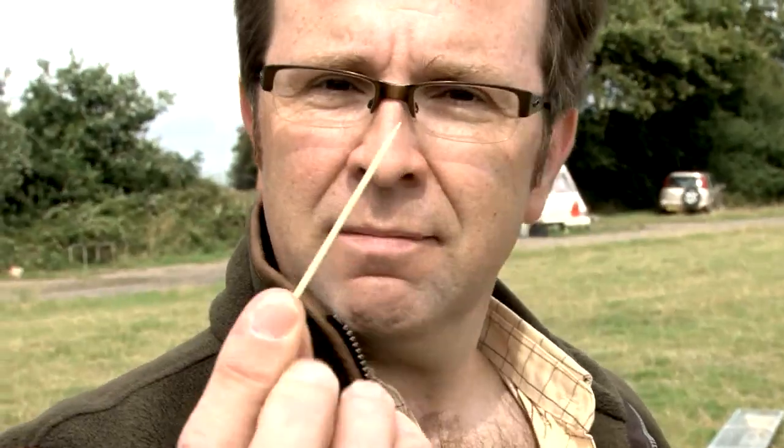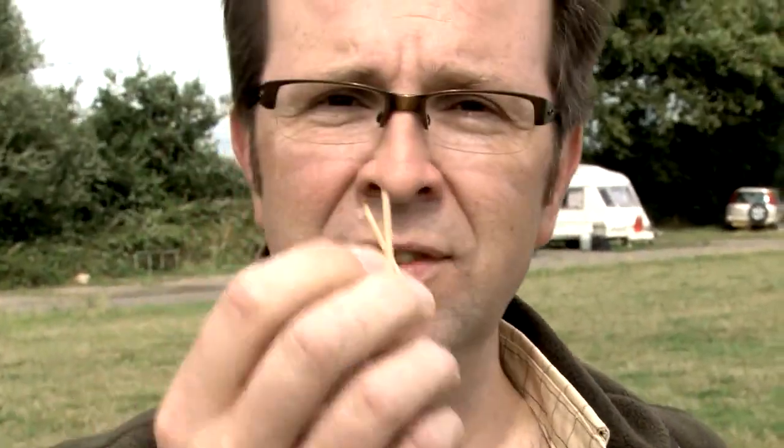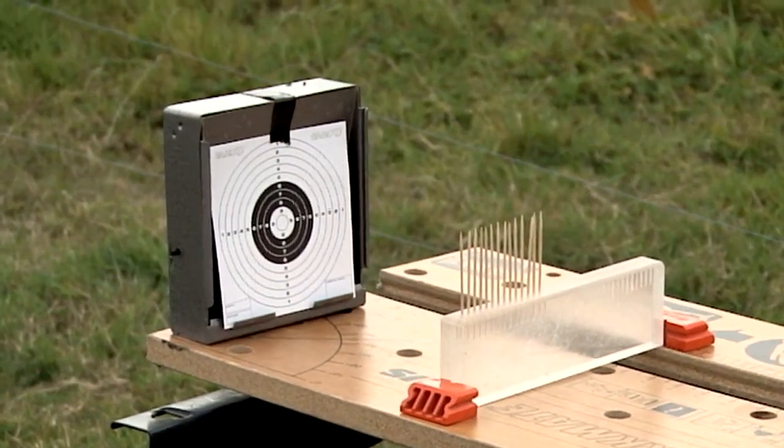Now, that's your normal cocktail stick. It's that strong. Tiny little thing. Would you even see that in a tree? Maybe not. But if your pellet touches that, I promise you it will not land where you were looking.